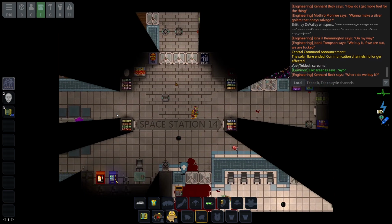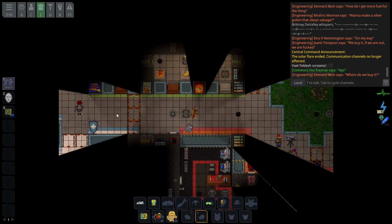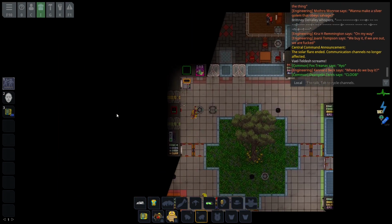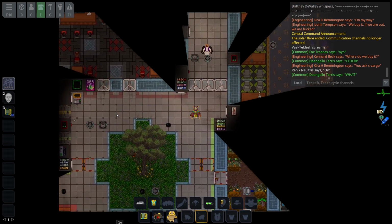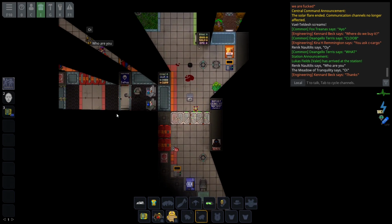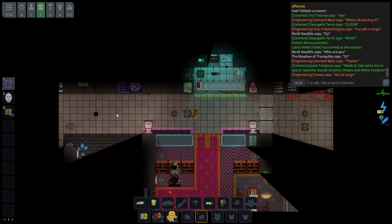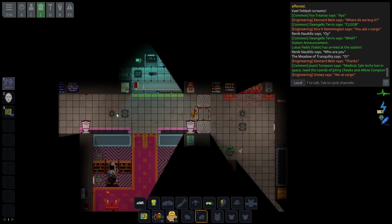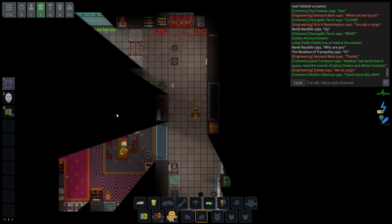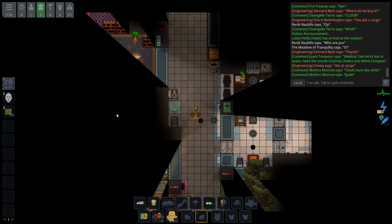Obviously command controls everything else. The heads control each department, but for the most part your medical is kind of standalone, apart from the fact that it's got chemistry. They just treat injuries. That's really all it comes down to. Your engineering is a little bit more complicated because they interact with everyone. Say that there's a generator explosion or a power substation explosion, then they go to the place and they repair it.